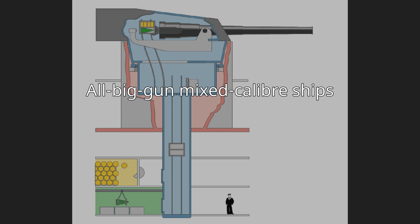All big-gun mixed-calibre ships. An evolutionary step was to reduce the quick-firing secondary battery and substitute additional heavy guns, typically 9.2-inch or 10-inch. Ships designed in this way have been described as all-big-gun mixed-calibre or later semi-dreadnoughts. Semi-dreadnought ships had many heavy secondary guns and wing turrets near the center of the ship, instead of the small guns mounted in barbettes of earlier pre-dreadnought ships. Semi-dreadnought classes included the British King Edward VII and Lord Nelson, Russian Andrei Pervozvanny, Japanese Katori, Satsuma, and Kawachi, American Connecticut and Mississippi, French Danton, Italian Regina Elena, and Austro-Hungarian Radetzky class.